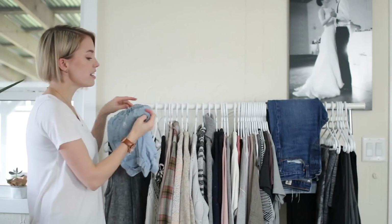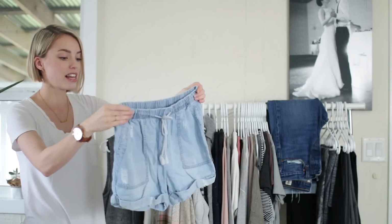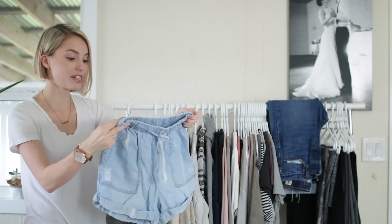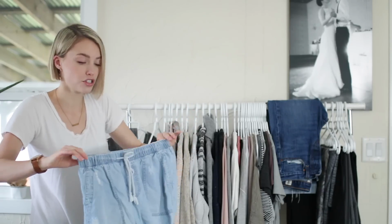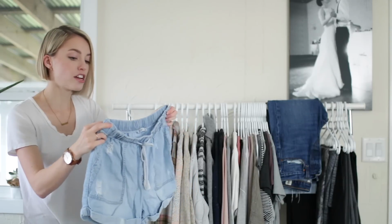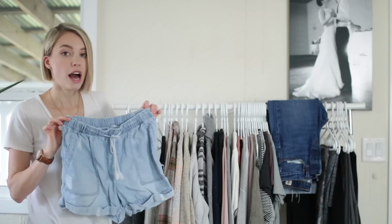These are my only pair of shorts, actually. I bought these last summer and they're cute. I'm going to let these go because these are the most annoying things to wash. They get so wrinkled in the wash, and you iron them and then you start wearing them, they get wrinkled within an hour of wearing them. So I'm gonna let these go.